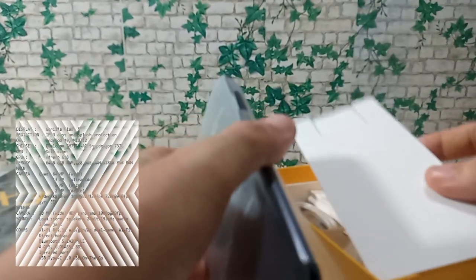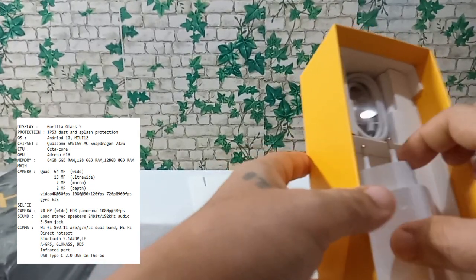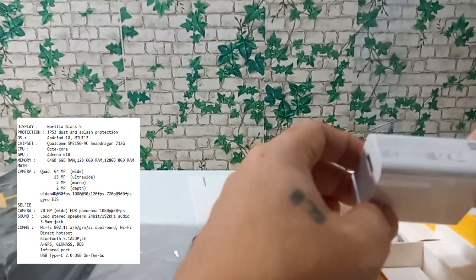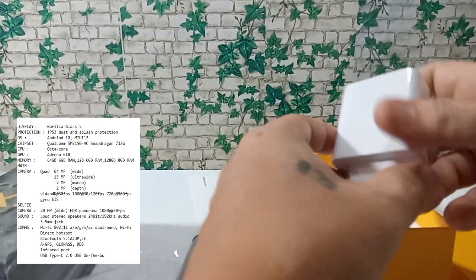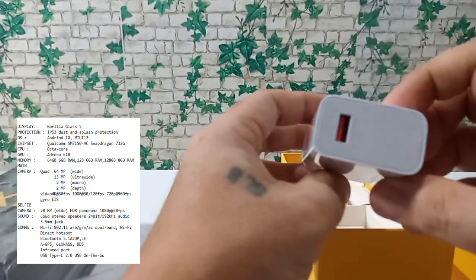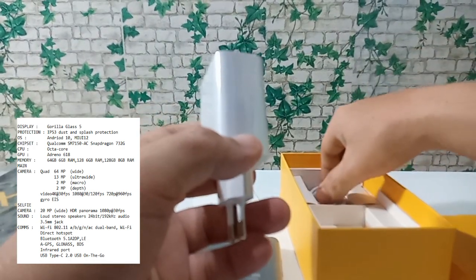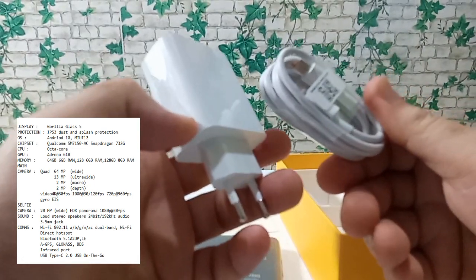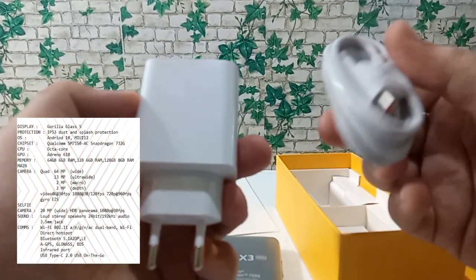Alright, then let's unbox it. Alright, okay, makita natin dito. Okay, ito. And doon sa box, ang kapal ng box. Ooh, wow, malaki yung kanyang charger. Medyo may kalakihan yung kanyang charger. There we go. Kita natin yung kalakihan ng kanyang charger. And it comes with the charging cord. And ang charging cord niya is already Type-C, USB Type-C charging cord.